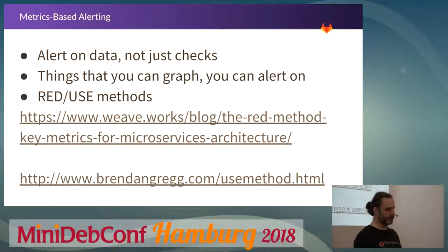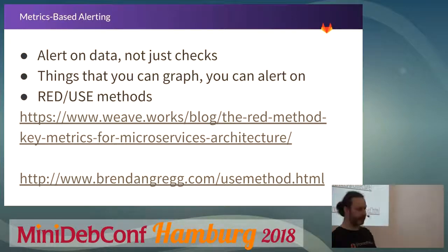It's a very simple method of determining the important things to tell if your site is healthy.